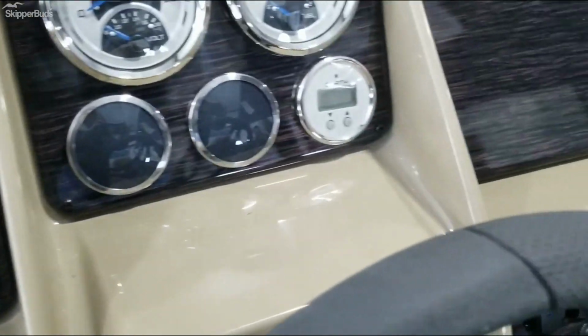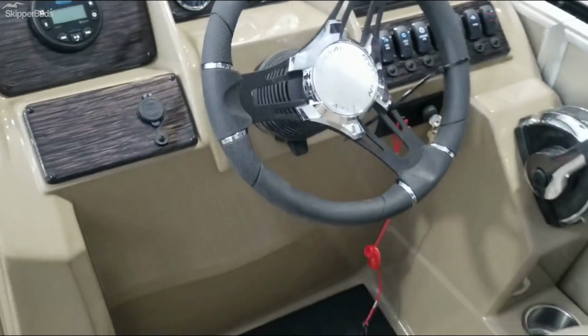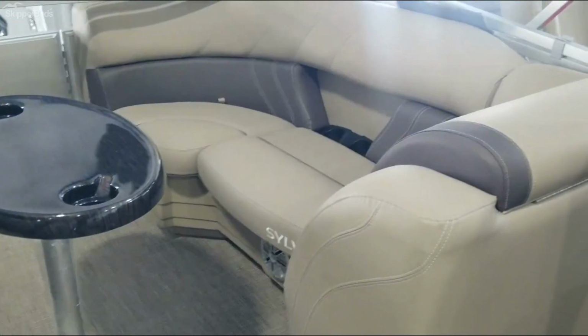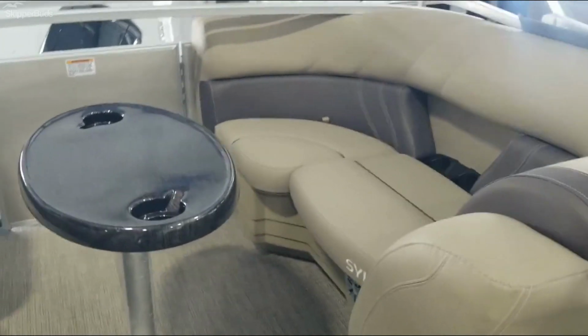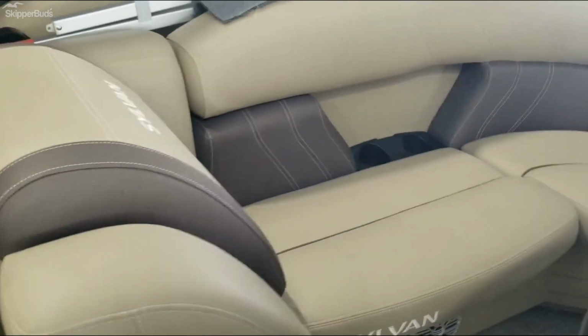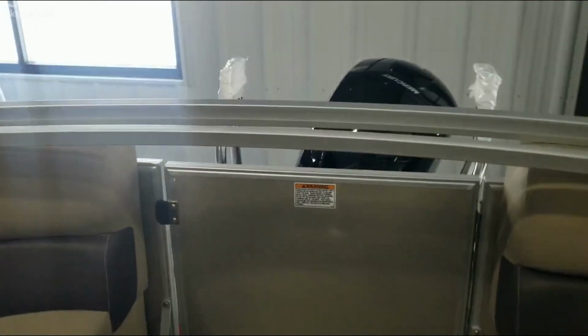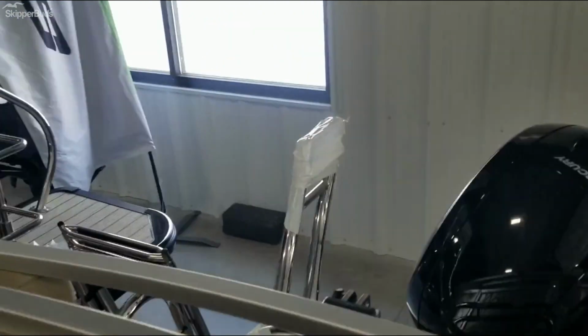stereo, depth finder, tilt steering, does have a changing room if you want to put a porta potty in there, and in the rear you have two more bench loungers. You kick your feet up and lay back. Table. Does come with an electric bimini. We just brought this one in, so we've got to finish setting it up yet.